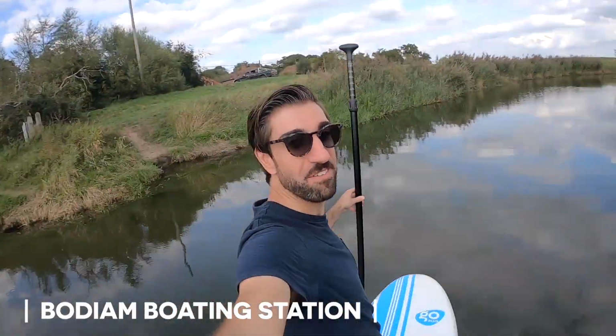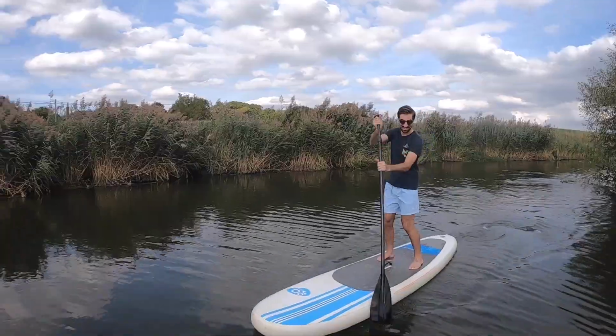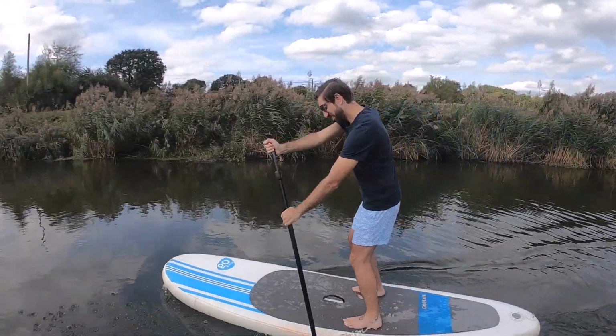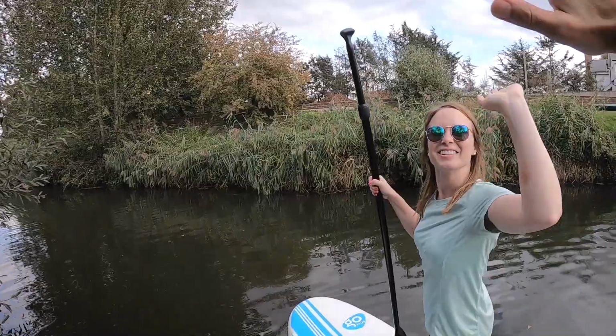We have just hired some paddleboards from Bodiam Boating Station, and we're having a little toodle on the river here. How amazing is this? This is one of my favourite activities. It's so peaceful and calm out here. High five! Woo!